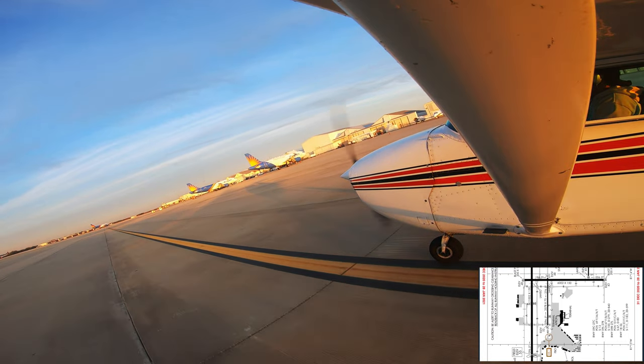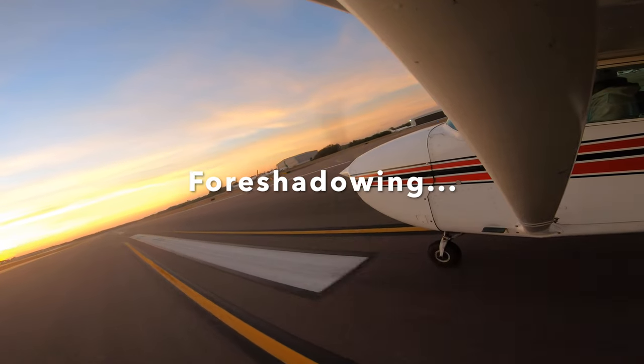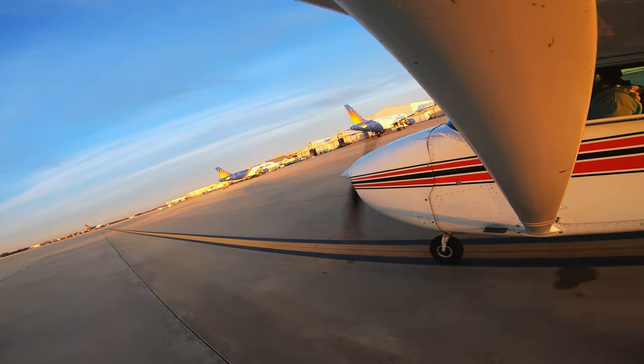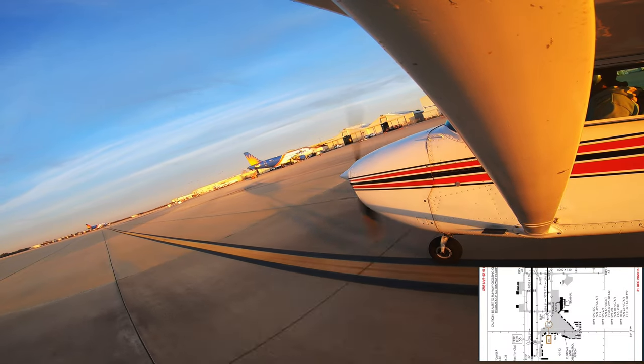Yeah, I mean the takeoff's going to be nice at least. Oh, it's going to be beautiful. I think we're going to make it there when it's not dark outside. It should be pretty close. Yeah, pretty damn close. I think this is going to be close to perfect.